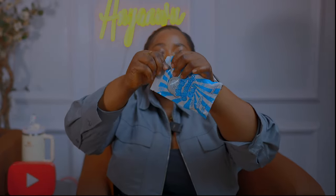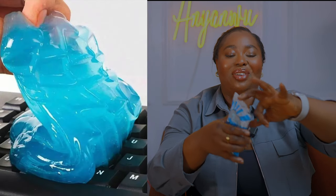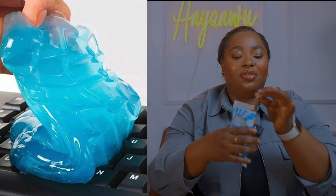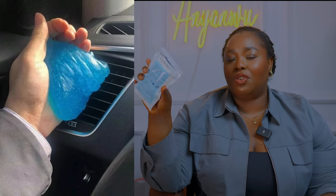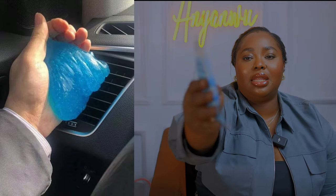The next item I got is this magic cleansing gel thingy that looks like Play-Doh. Trying to open it. Yeah, it's a gel. I'll just leave a picture of what it looks like on the screen so that it's not messy. But basically, it lifts up dirt and dust from surfaces. Once you use it, it will attract the dirt like a magnet and you remove it. This is what it looks like in the pack. I got a pack of this one.